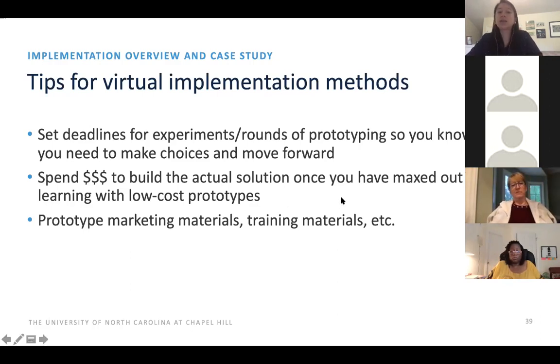Second point, spend money to build the actual solution only once you've maxed out on learning with low-cost prototypes. We know that with a lot of our budgets, we would like more money than we have oftentimes. So try to go as far as you can with those lower cost prototypes so you can learn a lot. By the time you've built something, you're doing fewer and smaller tweaks.